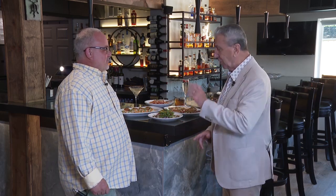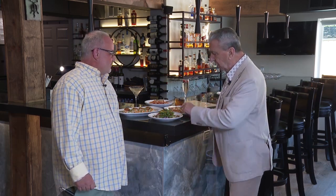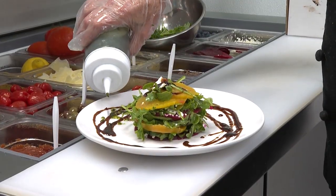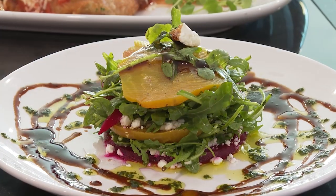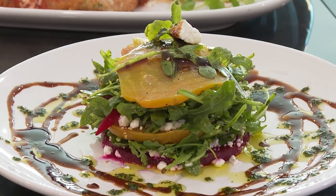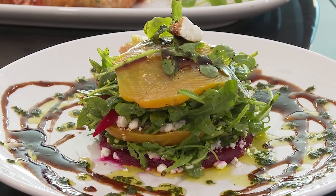But right now, we got the food here, so I thought we would talk about this a little bit. Tell us a little bit about this item right here. That's our beet salad. It's the tricolored beets and just some arugula with goat cheese and a little balsamic glaze and a little basil sauce that they make. It's fantastic. It's really refreshing.